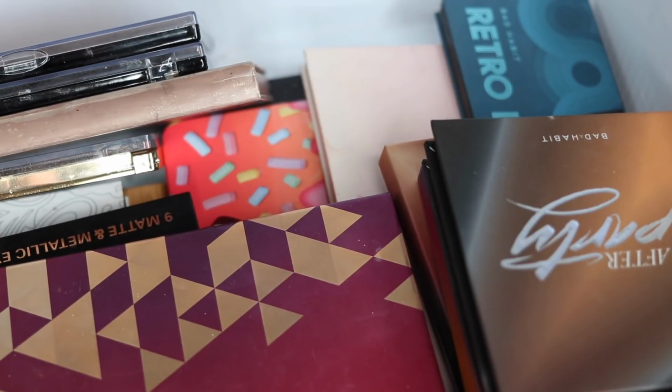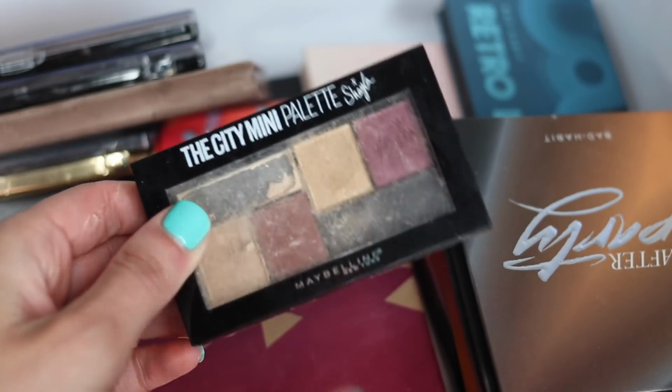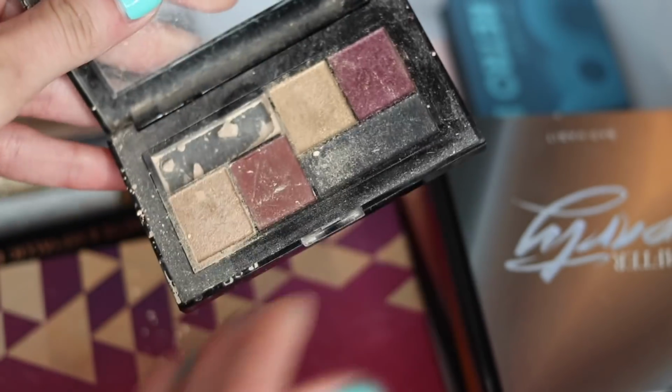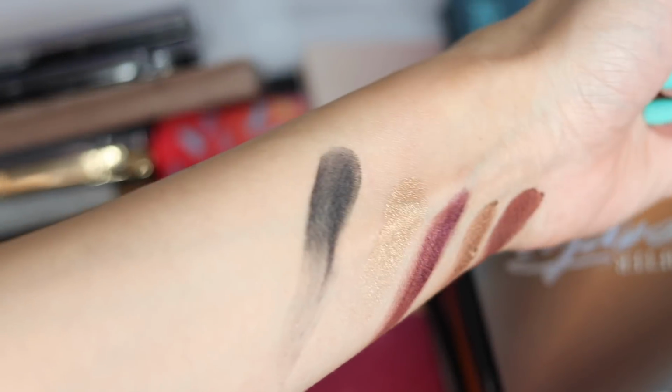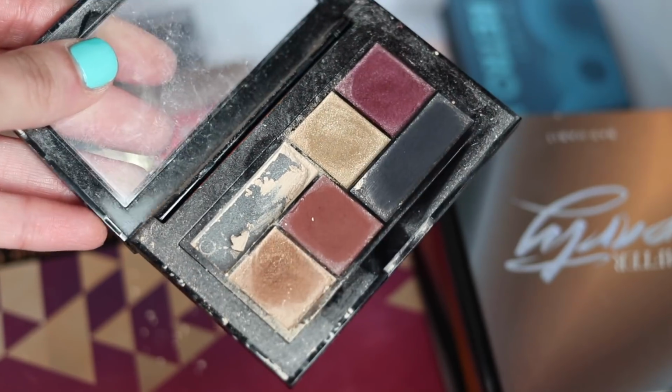I have a box of palettes. I keep like overflow palettes. And the first one I have is this Shayla and Maybelline City Mini palette. I actually like this palette, but it's such a disaster. Swatches, because I wanted to show you guys what the palette looks like. They're actually really pigmented. I guess I'm going to keep this in my collection.